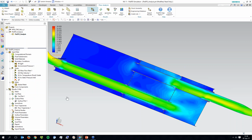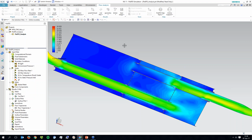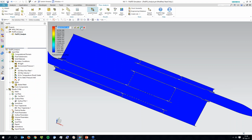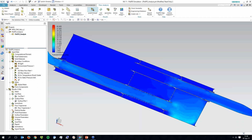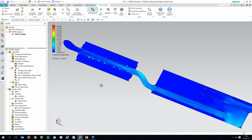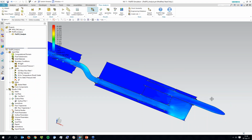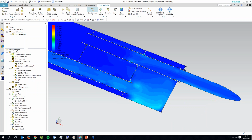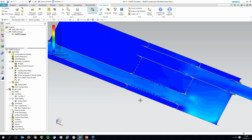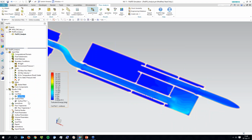Another thing we can look at is turbulence. Turbulence is an indirect measure of the amount of sound that's being generated in the model. Wherever you've got high turbulence, wherever a flow is forced to increase in speed, you will be able to see where that is in the model, and that can be associated back to the amount of noise that this particular unit is generating. So we can see where the turbulence is being generated by looking at the turbulent energy within the system.